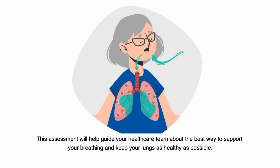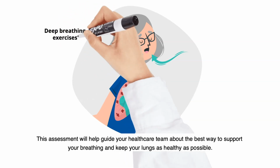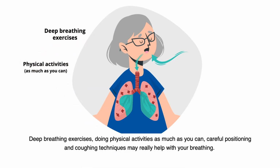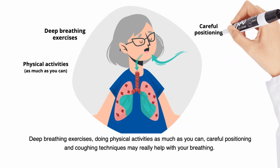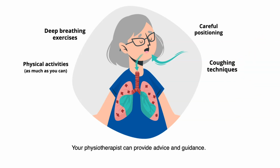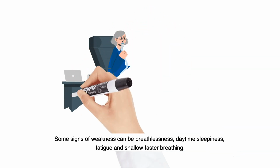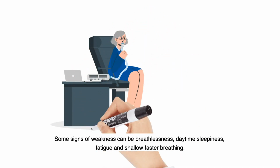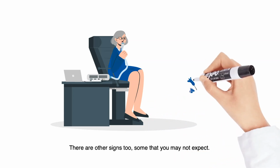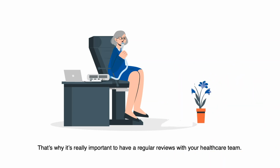This assessment will help guide your healthcare team about the best way to support your breathing and keep your lungs as healthy as possible. Deep breathing exercises, doing physical activities as much as you can, careful positioning, and coughing techniques may really help with your breathing. Your physiotherapist can provide advice and guidance. Some signs of weakness can be breathlessness, daytime sleepiness, fatigue, and shallow, faster breathing. There are other signs too, some that you may not expect. That's why it's really important to have regular reviews with your healthcare team.